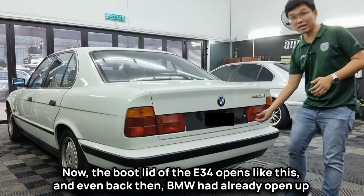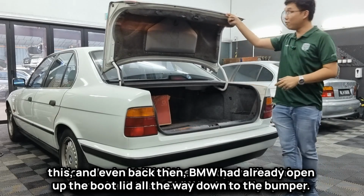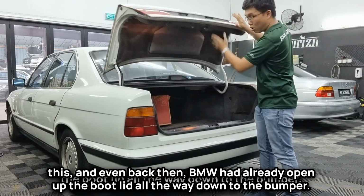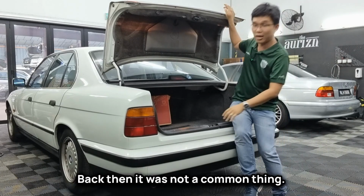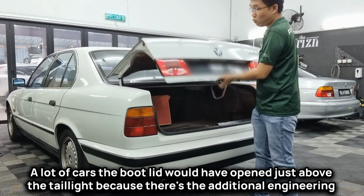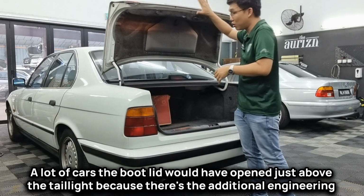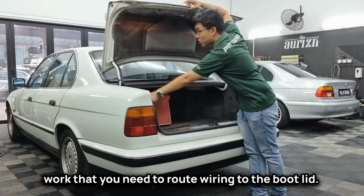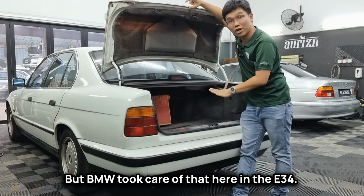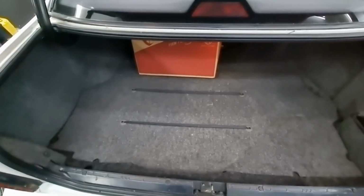Now, the boot lid of the E34 opens like this, and even back then, BMW had already opened up the boot lid all the way down to the bumper. Back then, it was not a common thing. A lot of cars, the boot lid would have opened just above the taillight because there's the additional engineering work that you need to route wiring to the boot lid. But BMW took care of that here in the E34.